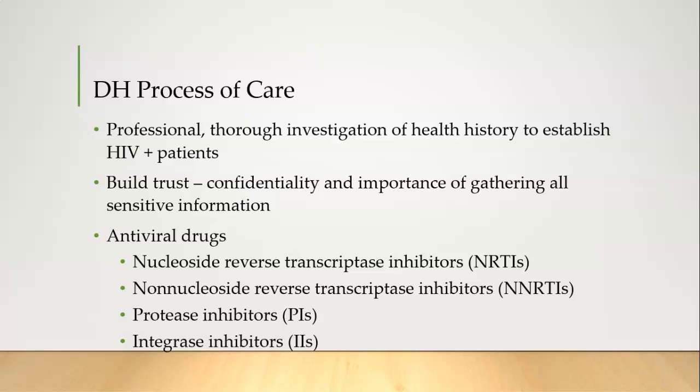When you see on their health history, there are the nucleoside reverse transcriptase inhibitors, NRTIs. There are non-nucleoside reverse transcriptase inhibitors, NNRTIs. There are protease inhibitors, PIs, and then there are integrase inhibitors. A lot of times somebody who has been HIV positive for a while, or has had AIDS for a while, may have been on just a once-a-day multi-drug regimen in one pill. They might have been doing it for years, and they're very stable and seem very healthy. It can look very different for different patients, just like with any chronic disease.